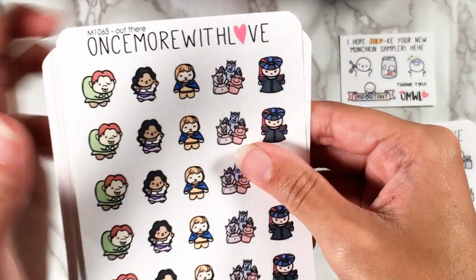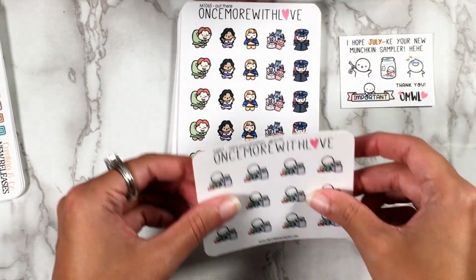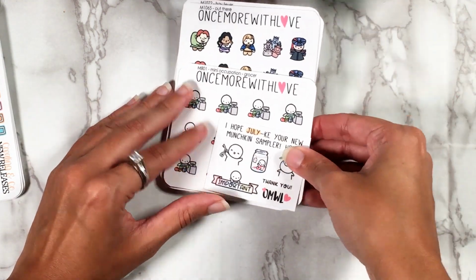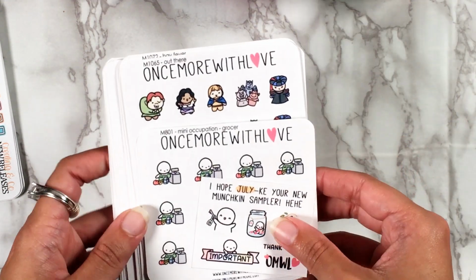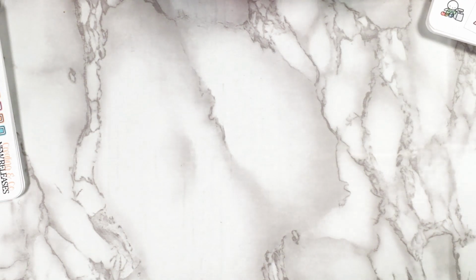Is it Phoebus? Captain Phoebus? It's a miracle if that would be right, but I don't care about him. So yeah, I'm glad that that is happening, and I'm glad that she's doing more Disney stuff and more Pixar stuff. So that is actually everything from Once More with Love. Oh my goodness, I'm excited about all of that. It's going to be super useful in upcoming spreads.